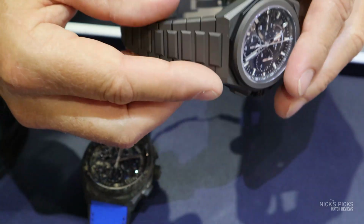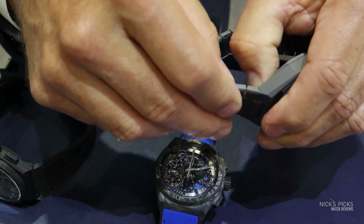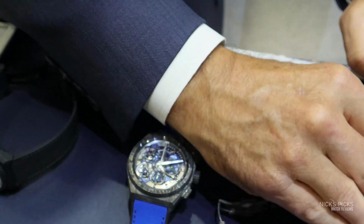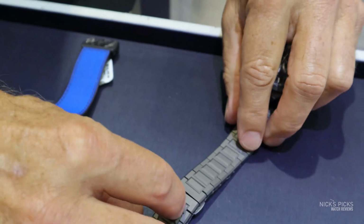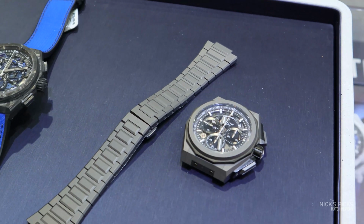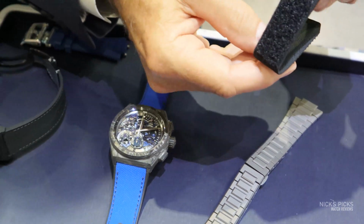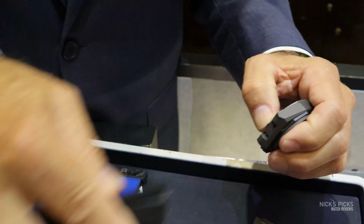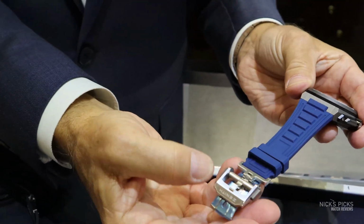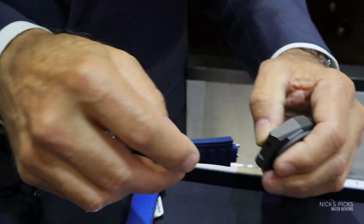And then my favorite element of this new case design is you have a quick release on the back of the case. You just press a button, and out comes the bracelet. So super quick change. So the bracelet comes off, and then supplied with the watch, you have 2 additional strap options that come with it. And here is just a fabric Velcro closure, or here's another variation. It's rubber with a titanium folding clasp, which is also a brand new design, but really amazing.